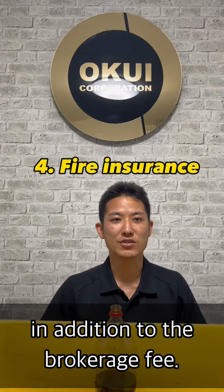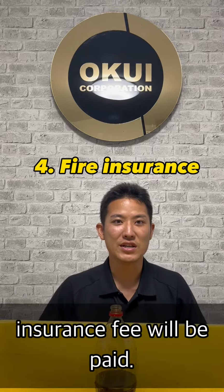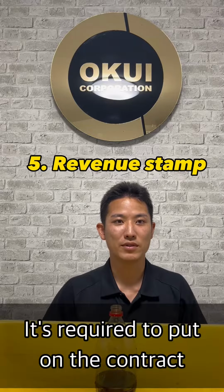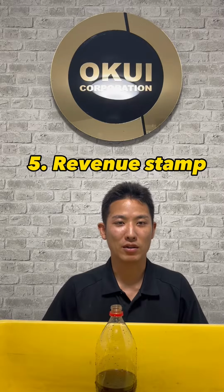4. Fire insurance. If your home is damaged due to fire or disaster, insurance fee will be paid. 5. Revenue stamp. It's required to put on the contract with the seller and bank.